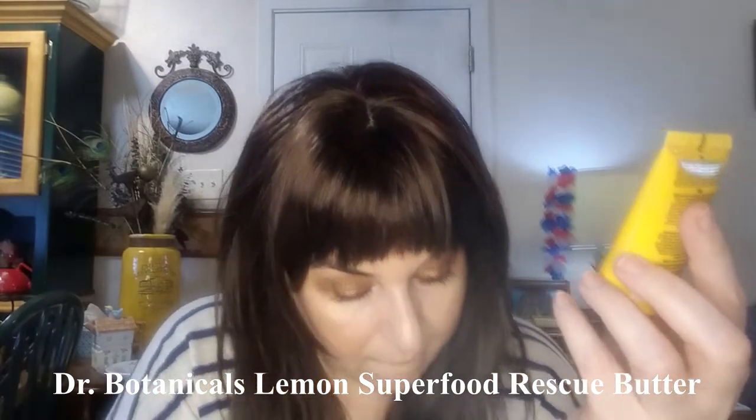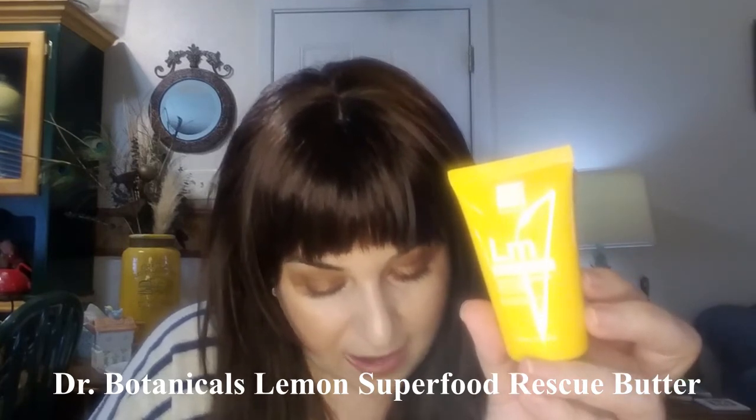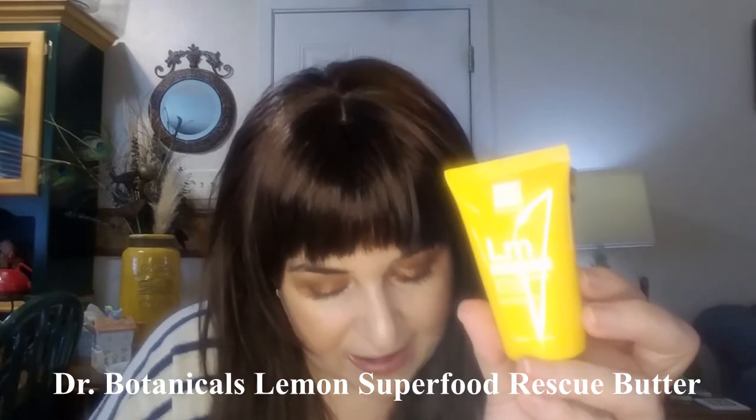But we do have something very big in here called LM Rescue Butter, Lemon Superfood, all-in-one. It's from Dr. Botanicals, and it says it's a rescue butter. This multi-use butter can be used as a moisturizer or a treatment for extra dry areas on your body. It's packed full of minerals, antioxidants, and vitamins to renew dry skin.